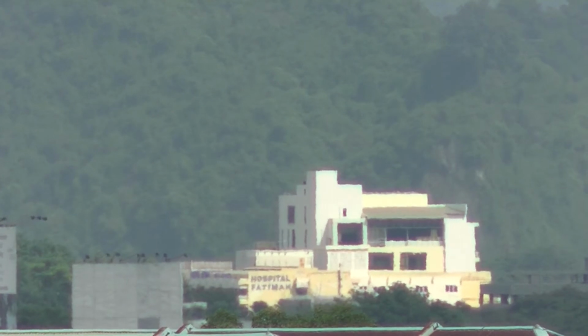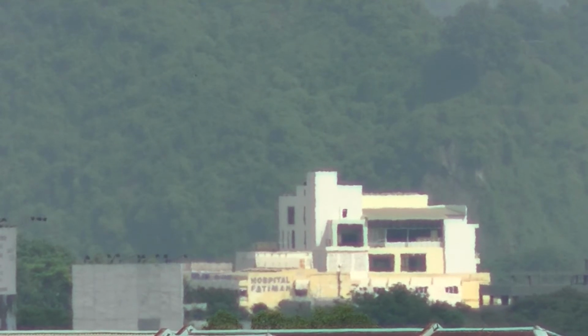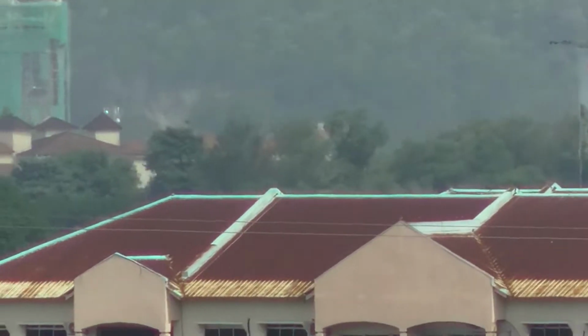And what about this one here? This one, no idea actually. Oh yes, Hospital Fatima is stated there. You can see Hospital Fatima, and you can see it's getting warmer and warmer because you see the diffraction of the light from that structure coming towards me. It's wavy, like a mirage. So that's Hospital Fatima, which is in Canning Garden, and that's a sign, the Banjaran sign.